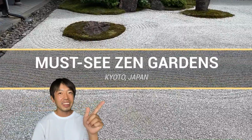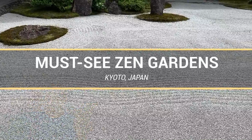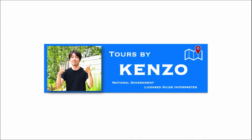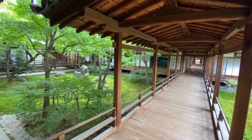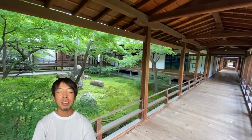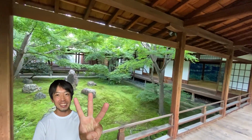Today's topic is must-see Zen Gardens in Kyoto. As an English-speaking tour guide with 15 years of experience, I chose Kyoto's 3 best Zen gardens. All 3 gardens have different characters, so even though you visit them all in one day, which is actually possible, you won't get bored.